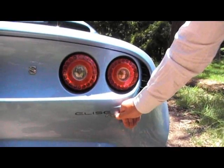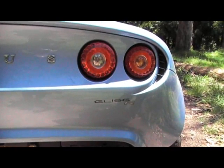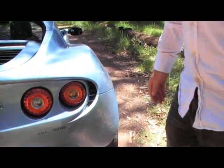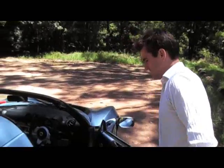The Lotus Elise R, as I said, is the pinnacle of the range, and the Elise S is the current base entry model, but both equally pack a great power to weight ratio, making them really affordable good sports cars. If we take a look round to the interior, we'll show you really how Lotus has improved the fit and finish of the current model of their cars.